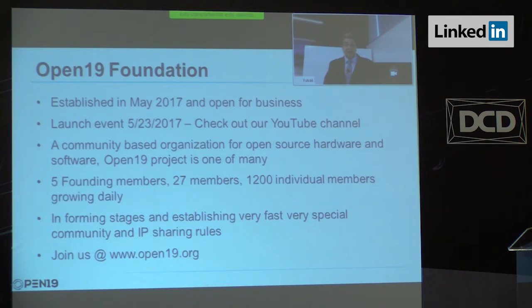We have currently 5 founding members, 27 companies as members, and about 1,200 individuals. This is without precedent in such a short period of time, which is about 3.5 months. We were able to establish almost 32 members, which are full-time members, companies which are committed to this technology. And as a result, you will see an ecosystem which is live and thriving.